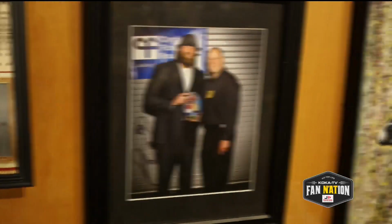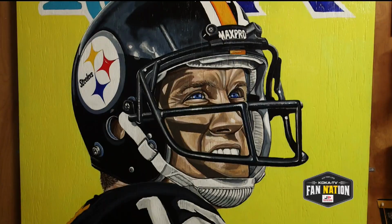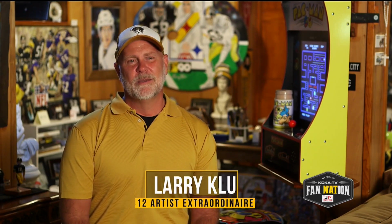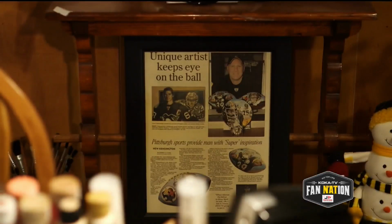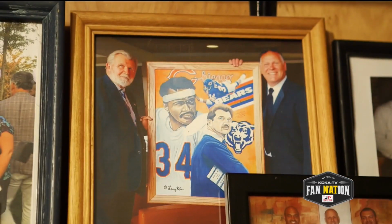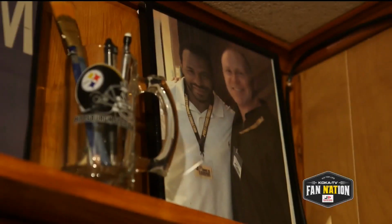Sports stars' homes, fanatics' fan caves, the Great Hall. These are the places where Larry Klue's artwork can be found. About 15 years ago or so, I decided to become a professional artist. I was lucky enough to make some professional contacts within the local sports community, and that led me to do a lot of charitable work, which is a passion of mine, and I really enjoy using my artwork to help others.